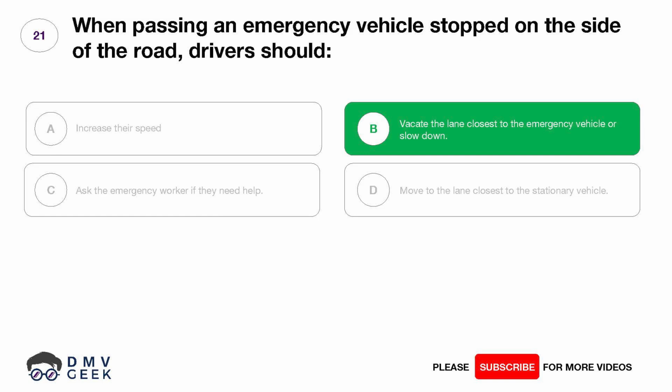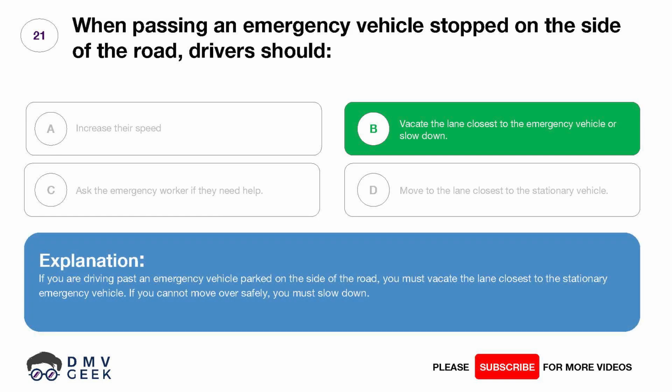The answer is B. If you are driving past an emergency vehicle parked on the side of the road, you must vacate the lane closest to the stationary emergency vehicle. If you cannot move over safely, you must slow down.